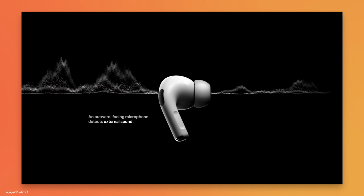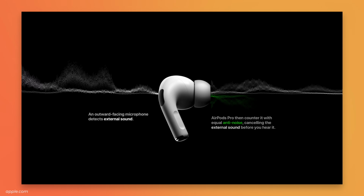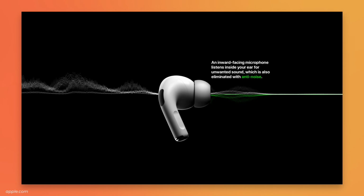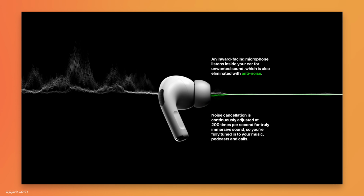But the Pros also have active noise cancellation by using outward-facing mics on each of the earbuds to detect external sound, and then countering it with anti-noise, which sounds completely made up, but it's a real thing, cancelling out the noise around you. And it gets continuously adjusted too. Apple says at 200 times a second to keep you immersed. They won't filter out 100% of all noise, although I wouldn't have expected them to.